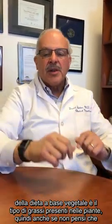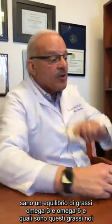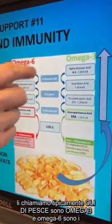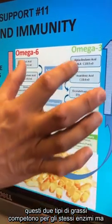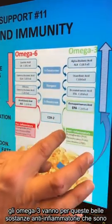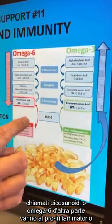But another aspect of plant-based diet is what type of fats are in plants. So you don't think of plants as having fats, but they have about 10% fat. And that fat is a very healthy balance of omega-3 and omega-6 fats. And what are those fats? Well, we typically call omega-3 fish oils, and omega-6 are the polyunsaturated fats found in meat products, processed foods, hidden in snack foods, and so forth. These two types of fats compete for the same enzymes, but the omega-3 go for these nice anti-inflammatory substances. These are called eicosanoids, while the omega-6, on the other hand, goes to the pro-inflammatory ones.